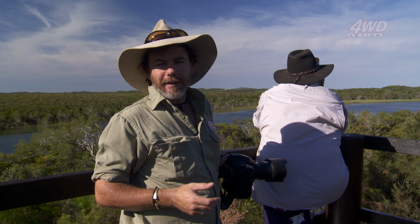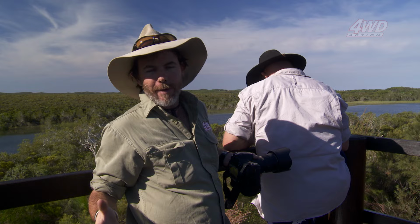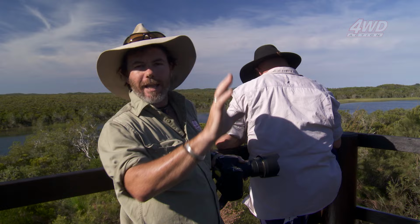Looking at this scene, one thing that really strikes me is the look of the sky. It is absolutely fantastic today. Those clouds look great, so don't cut them out. But of course you do want the lake in there as well. So what do we take out? Take out the foreground, put the lake at the bottom, and emphasize that big, beautiful sky that we've got here today.